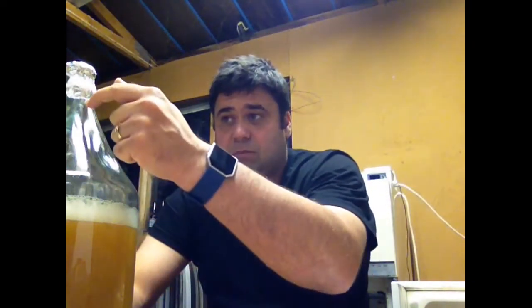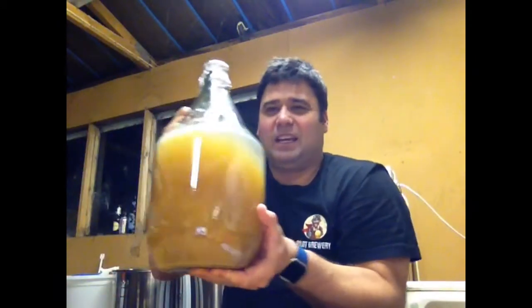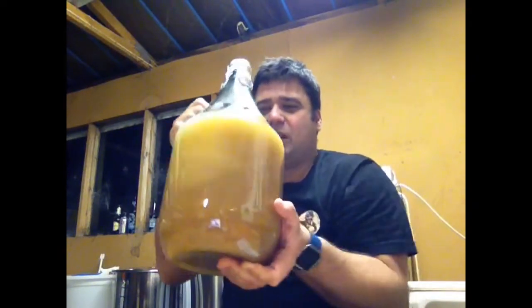I'm about to crash chill it, because this foam here has been creeping up and has blown out over the last 24 hours. So I'm really happy with the yeast that's in there. I think they're charging, and they're ready to go into a really 1.085 beer and chew it down to 1.010-1.012. Well, that's what I'm hoping for anyway. I'm going to crash chill this now.